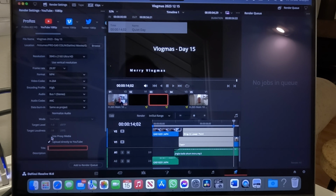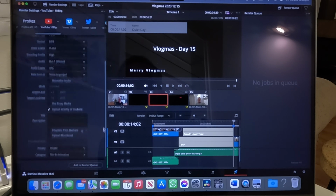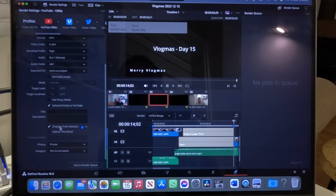And what I can now do, because I'm on YouTube, is you've got chapters from markers. If I select this, it allows me to pick a chapter. Also I can upload a thumbnail, so I've managed to work out how to grab screenshots of thumbnails to upload as well. And then you can put the details of the title and the description, and it'll actually render the footage and upload it at the same time, which is really handy, because it just does it all in one go.